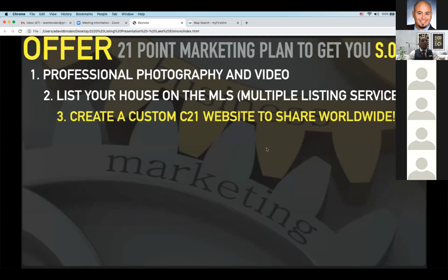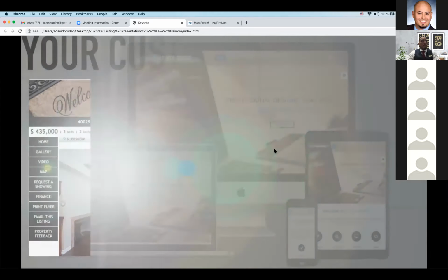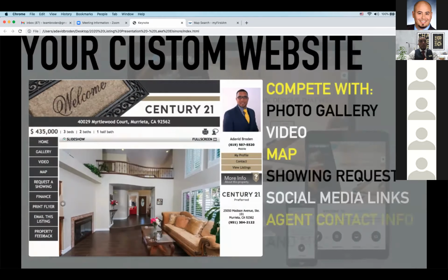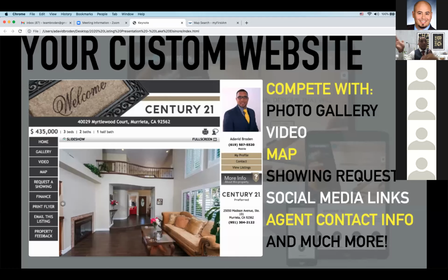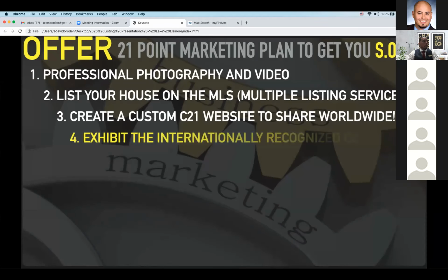Letting them know that as a Century 21 agent, they're going to get a custom website for their home. Now, you don't actually make this custom website. You take a listing, you input a dash form, and Century 21 creates this for you. But it's a great value proposition where you can share with them that your home will be at 123 Test Road.c21.com. If you didn't know that we had this to offer, now you know. All right? I'm going to move along a little bit quicker here.